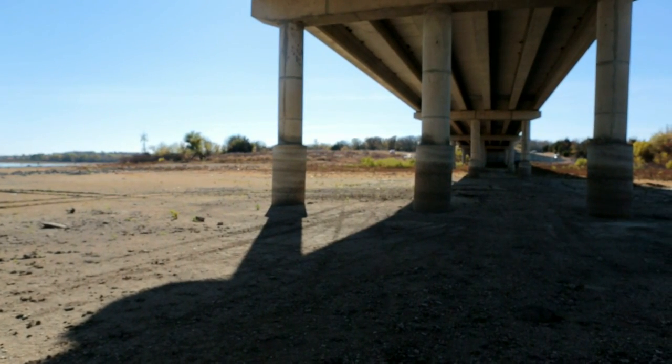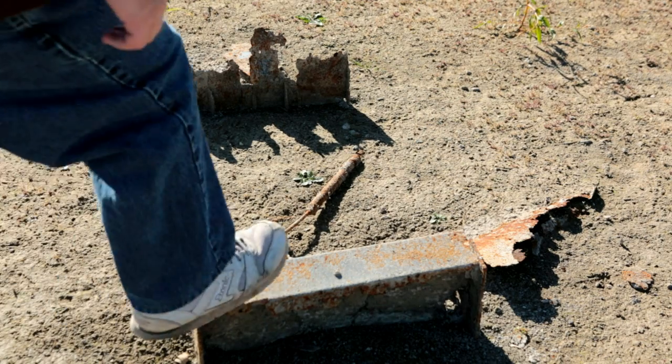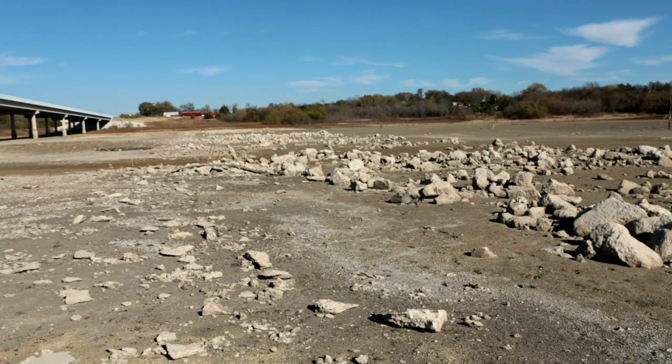Okay, and I'm going to walk out a little ways towards the wall. Here is some old pieces of rusty iron that's just laying out here in the middle of nowhere. That's really buried in the ground. Let me show you. See, it doesn't move. Hard iron. Very, very hard iron. So, just something that got buried a long time ago. Thought it was interesting. I wanted to show you this rock field that's out here that I don't recall seeing before. There's an absolute ton of rocks, if you can hopefully see those, and I believe you can.